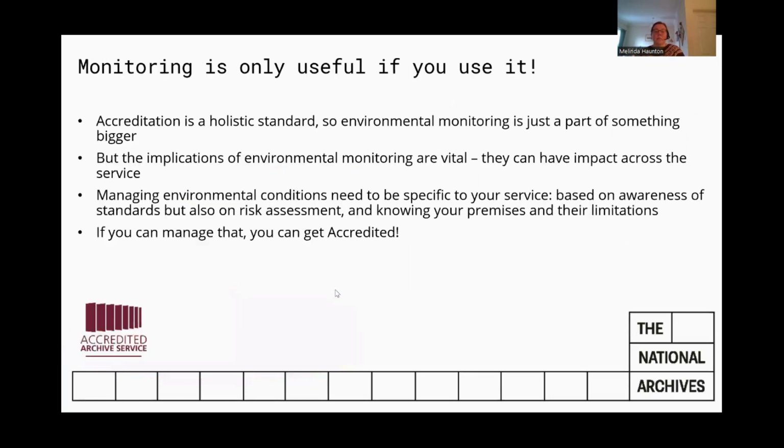So I'm going to wind up now. If you have any takeaways from this, I would definitely suggest number one is monitoring is only useful if you use it. Otherwise, it really is just a set of wiggly lines and you may as well use them as wallpaper. From my point of view, accreditation is a holistic standard. So of course, environmental monitoring is just one aspect of that bigger picture. But the implications of what you see in your monitoring and your storage conditions are really vital. They can have impact across the service, and they fundamentally impact what you're trying to do as an archive.